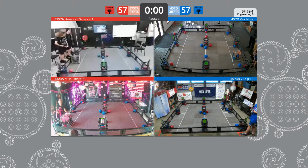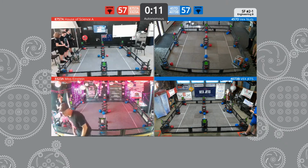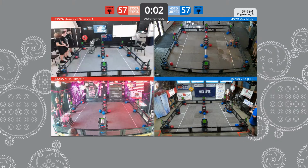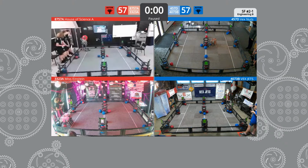Teams, we received your ready check, so we will begin autonomous play. Autonomous mode in 4, 3, 2, 1, go! So with 7 seconds here in autonomous mode, we see House of Science going up and trying to touch into goal A. Vex Nuts scoring in E. Vex Jets going over to 4073B. We are going to double check a little bit on autonomous mode here. 1 second.